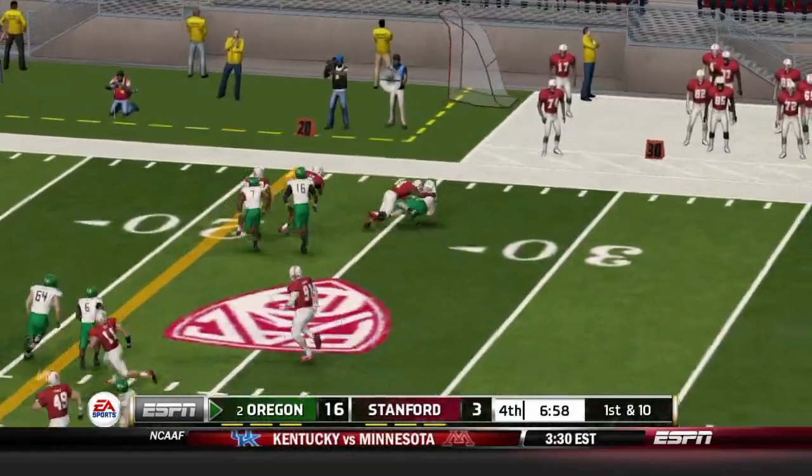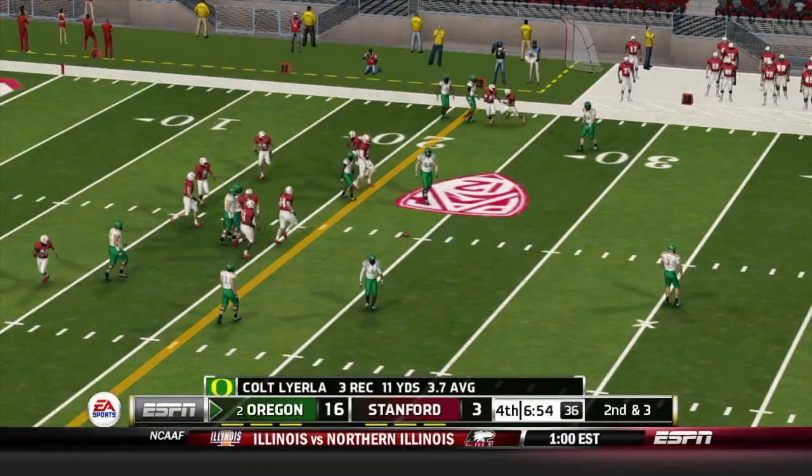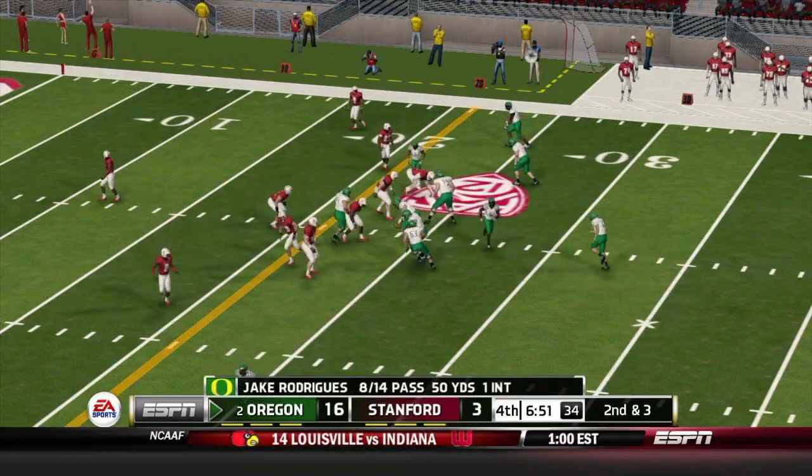Got some open field. Quick throw. He's taken down at the 24-yard line. Now, I think he's got a good rhythm going right now with his wide receivers. He hit him for a nice gain.